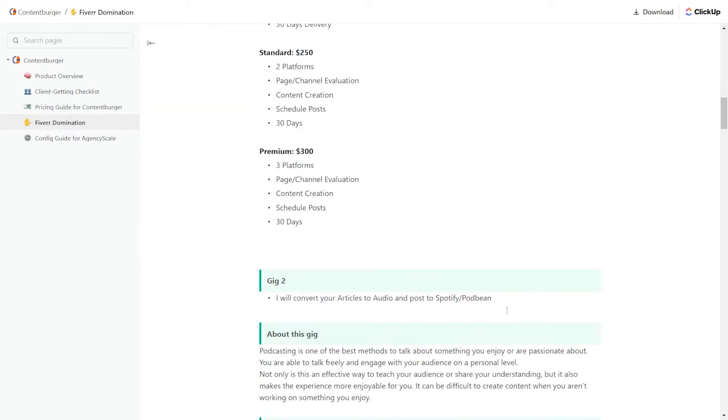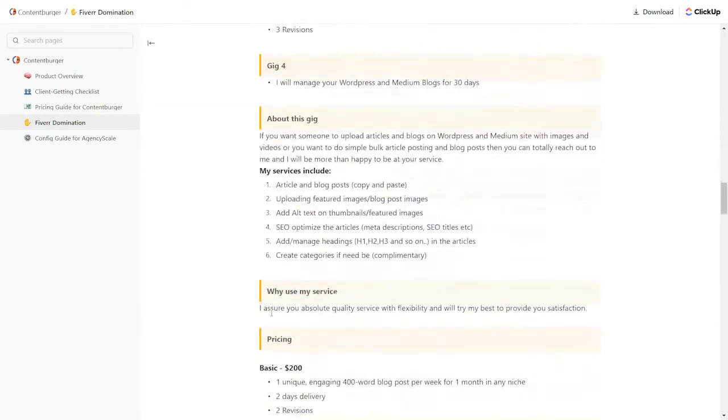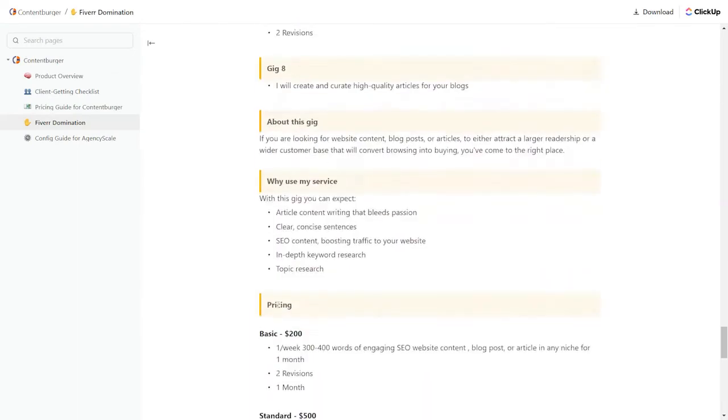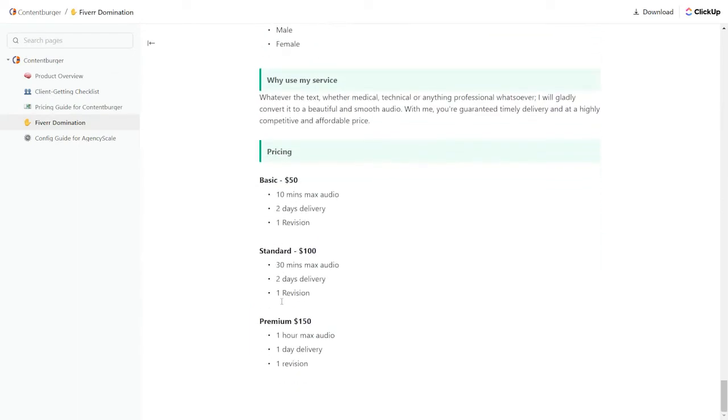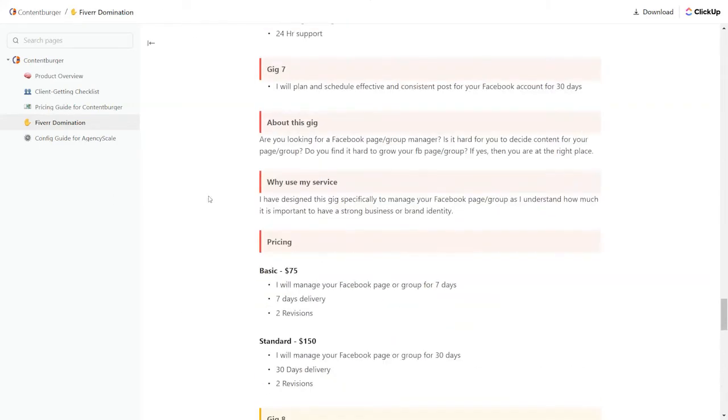Gig two, I will convert your articles to audio and post them to Spotify or a podcast platform. Here's another gig we take you through. Gig three, gig four, gig five. Are you happy yet? Gig six, gig seven, gig eight, nine. All of these up through gig nine are included. Now remember, this is just one product. There are more than 30 products included that have this kind of detail for you to use.